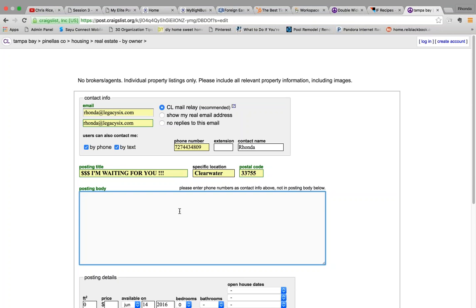So the next thing you're going to look at is the posting body, and that's everything that you can talk about with your mobile home. Everything. You want to paint a picture. I think that we've done them before. Like right now, the 4th of July is coming up. So we're going to tell everything that we know about that mobile home. You know, 2-bed, 1-bath mobile. I'm going to say 55-plus, because we have a lot of 55-plus communities here. And then I'm going to tell all there is about it.